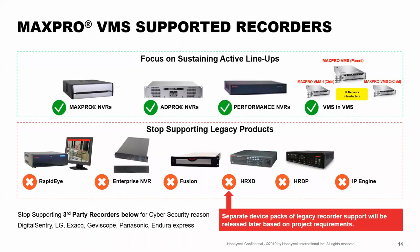From MaxPro VMS R600 onwards, we have reduced the default recorders from VMS installations. It is mainly left with the MaxPro NVR, performance series of embedded NVR, App Pro NVR, and lastly, the VMS in VMS.